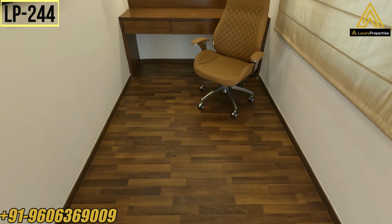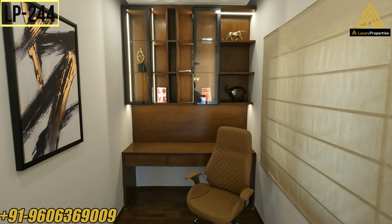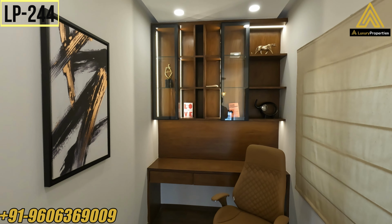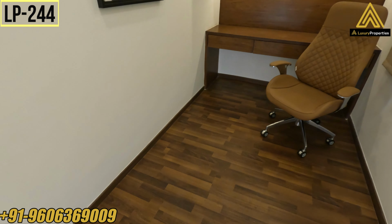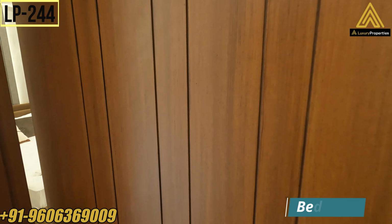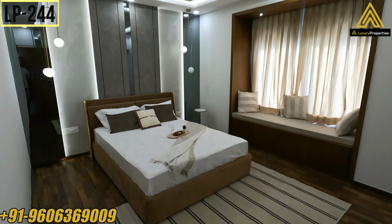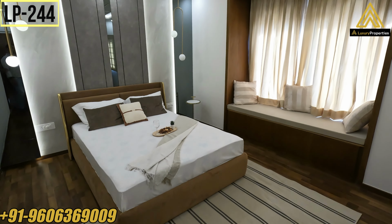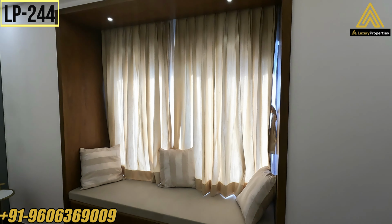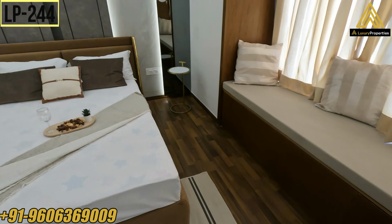So now we are on to the second floor. The second floor has a study right there, which is about 14 feet 5 inches by 6 feet. Could be used as a study or a home office, whatever suits your need. And then we enter into bedroom number 3. This bedroom is about 15 feet by 11 feet 4 inches. It's the master bedroom.